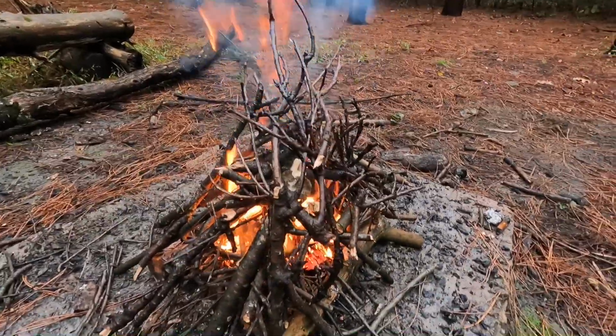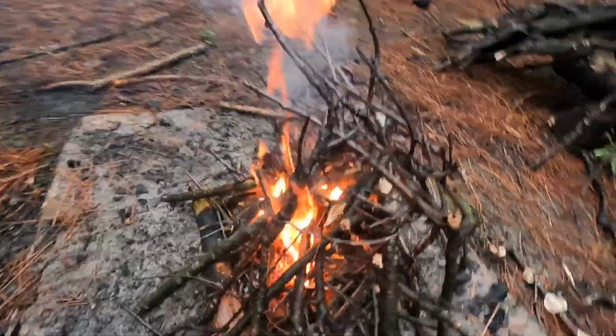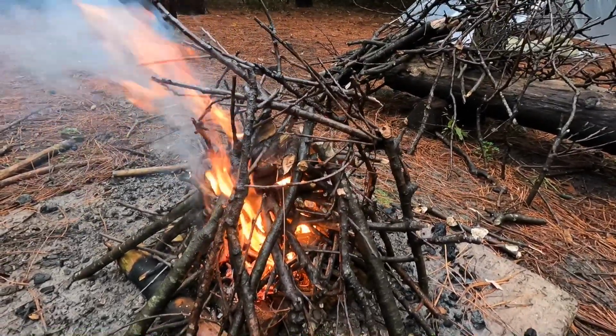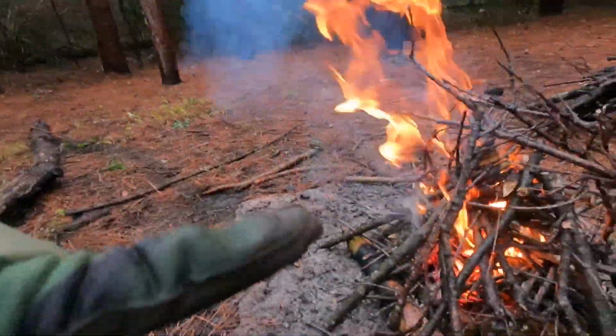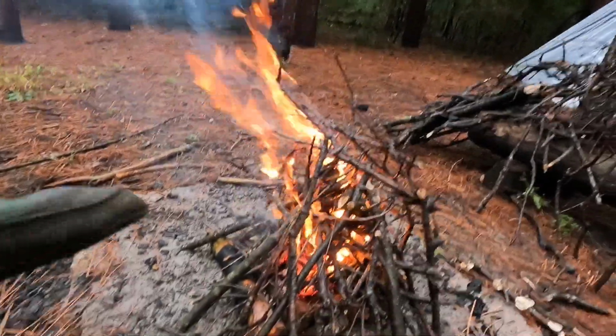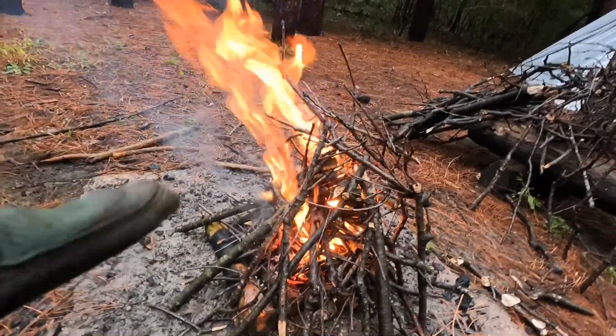Well, there's where we're at so far. Just goes to show that birch bark is awesome. If I had more birch bark with me, I would use it a lot more than that. But that wood's wet. I mean, the outer layer's wet, so still, you got to burn that wet layer off. You'd have a difficult time getting this fire going and staying going. Maybe not getting it going, but staying going. I think you'd have a much more difficult time if you didn't have birch bark.